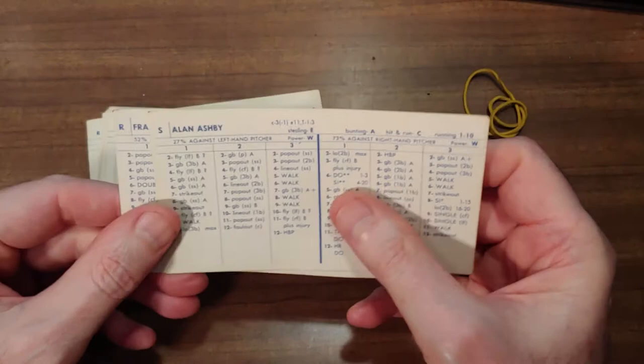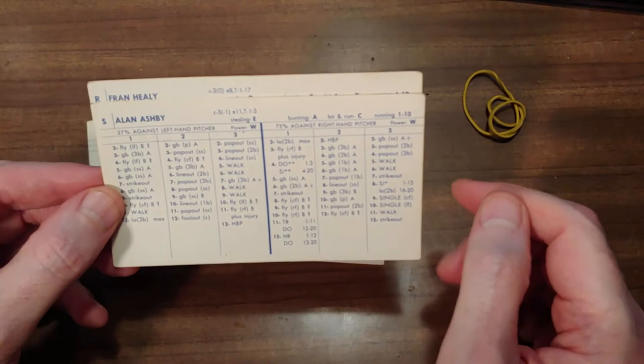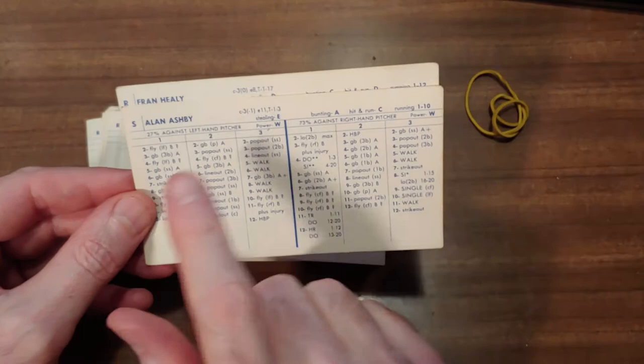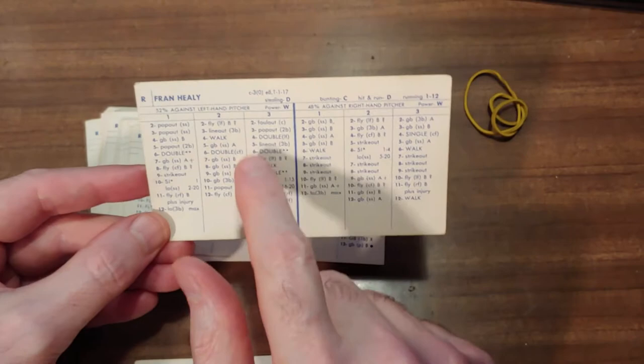This Ashby, no, but other Alan Ashbys. Again, you're also considering this player. So this player might have a good year in 1978, 79, and 80. We're just looking at the 77 year. Not a good year for 77 and Fran Healy. He gets lefties well. Zero arm catcher, hits lefties okay. That's about all you're getting there.